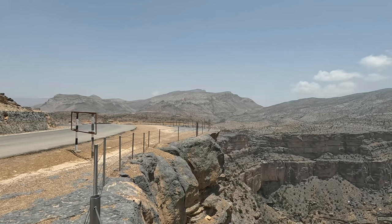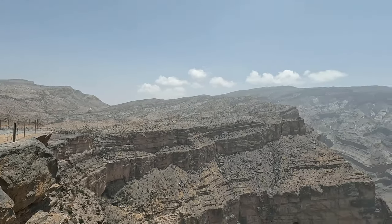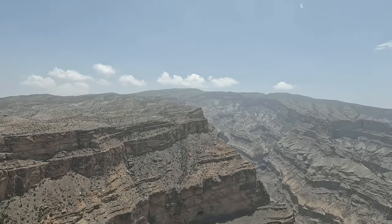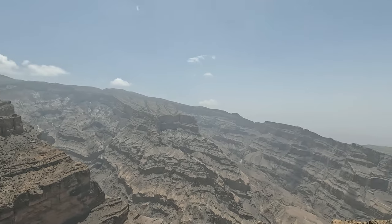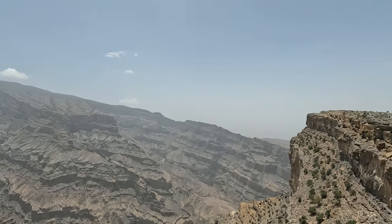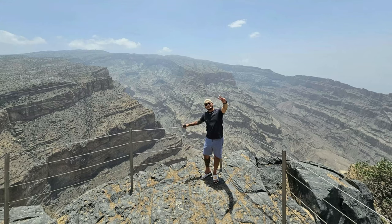And this is our last stop, mga amigo. That's Jebel Shams. It is a mountain located northeastern Oman, north of Alhamra town. This is known as Jebel Shams, also called the Mountain of Sun, because this is the first place to receive sunrise in Oman due to its high peak.